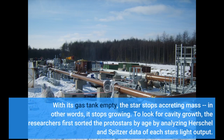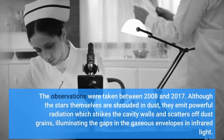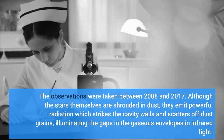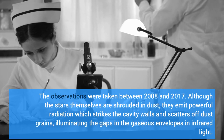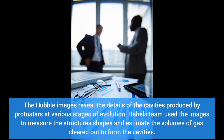To look for cavity growth, the researchers first sorted the protostars by age by analyzing Herschel and Spitzer data of each star's light output. The observations were taken between 2008 and 2017. Although the stars themselves are shrouded in dust, they emit powerful radiation which strikes the cavity walls and scatters off dust grains, illuminating the gaps in the gaseous envelopes. The Hubble images reveal the details of the cavities produced by protostars at various stages of evolution.